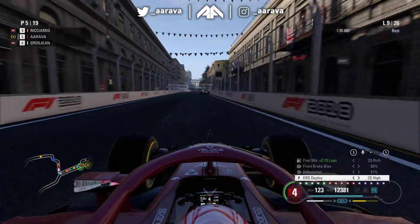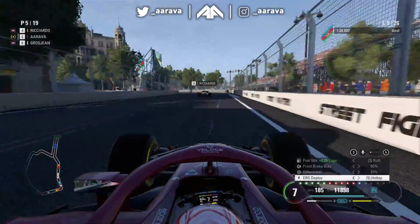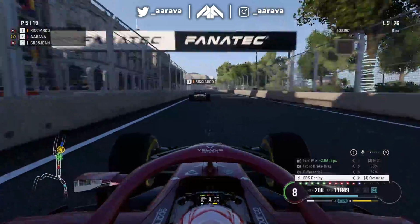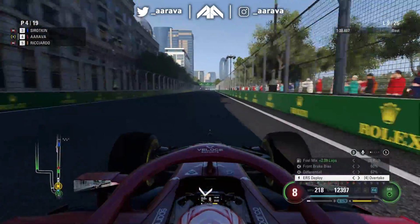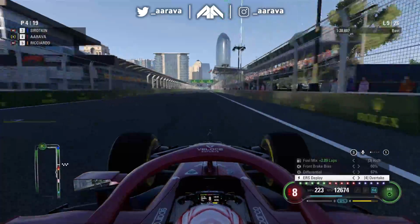And now can we get Ricciardo? Can't quite get him in this next second, they're going to have to wait patiently until the next main straight as we move on towards lap 10, going left and then right. And then going to get a nice slingshot move here and catch Ricciardo even before the DRS is available. But now the DRS will open there. We'll get even more speed on the main straight. Overtake mode, rich mix engage, up into P4.